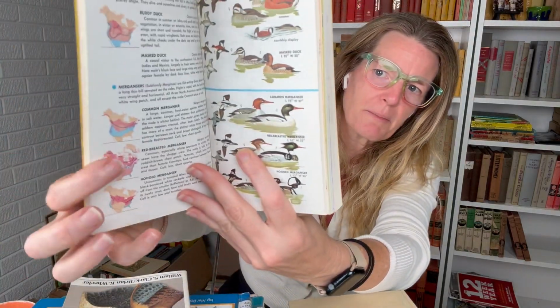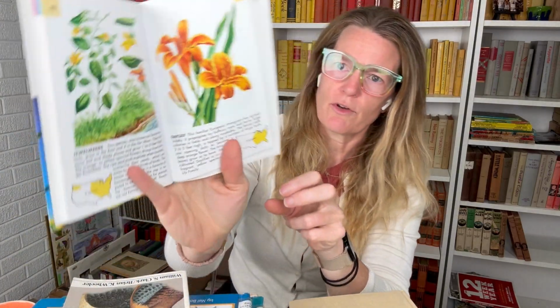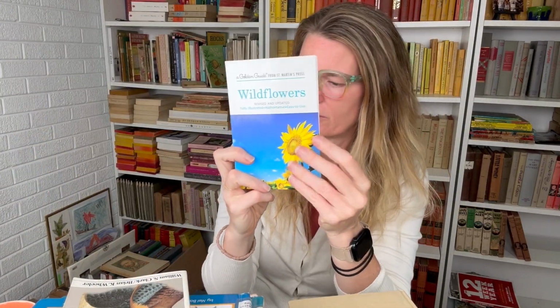And color maps about where you can find these birds, where they migrate, all of that wonderful stuff. And then this is a more modern Golden Guide. So this is Wildflowers again, but this one is from the early 2000s, I believe. But the wonderful thing is that it maintains or retains the same illustrations from the older versions, which is why these are just so beloved, is the illustrations.